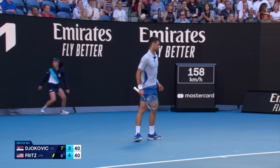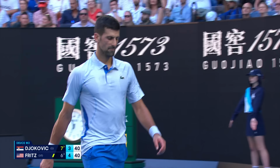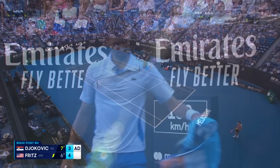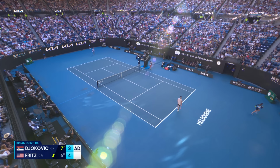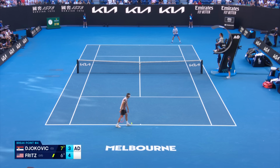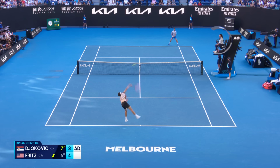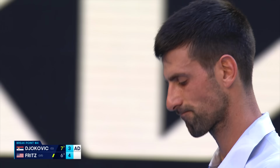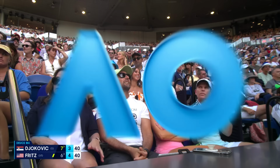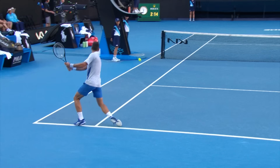I mean, the three returns that he has made on that juice side have been right under the shoelaces of Taylor Fritz. Immaculate returning by Djokovic. And he is biding his time. Fritz knew what was coming. Trademark return into the backhand. Just but this vintage shot from Fritz. It's the old bull and the younger bull here going head to head.